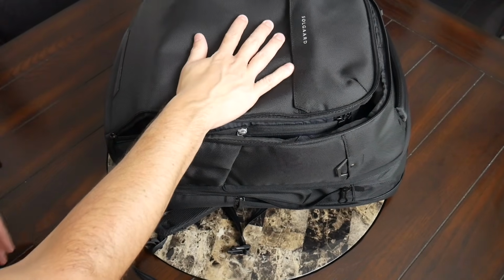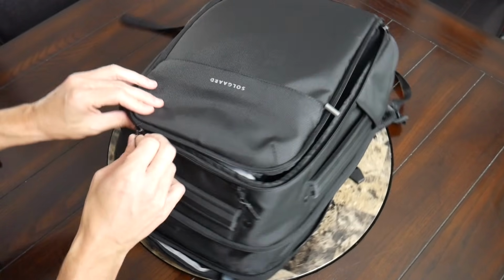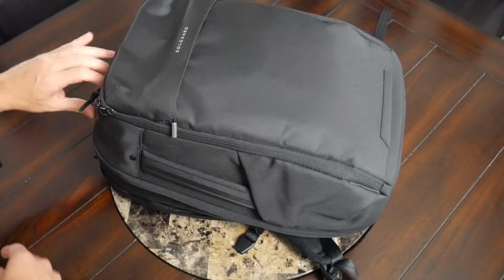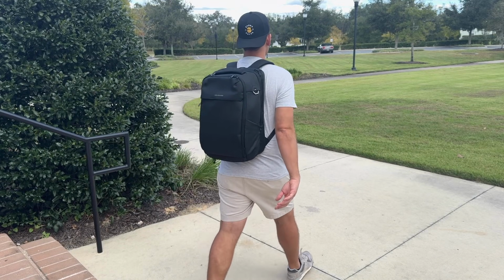So Solgaard's bags have been some that I've used for a while now. I've always loved the flexibility that the expansion provides, and then just how well thought out the layout and the aesthetics are for a ton of different use cases.